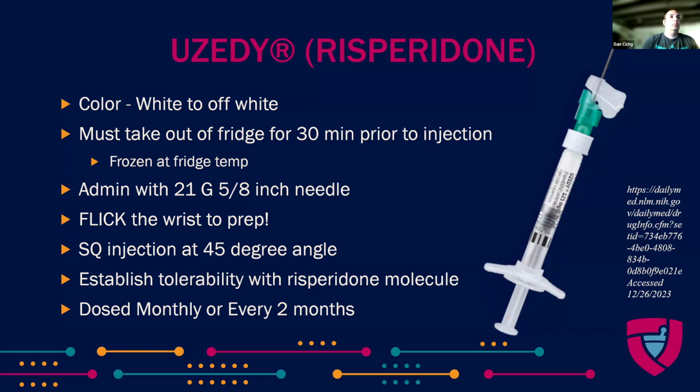And then stay tuned, because I'm hearing more and more about pharmacists being able to administer the Sublocade shot. So having another option for some of these alcohol and other dependent substance patients down the road is going to be really helpful for that.